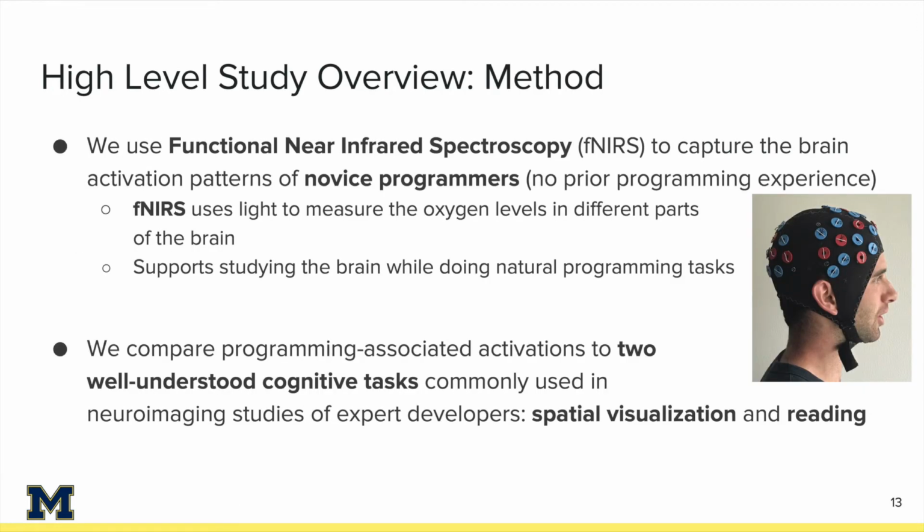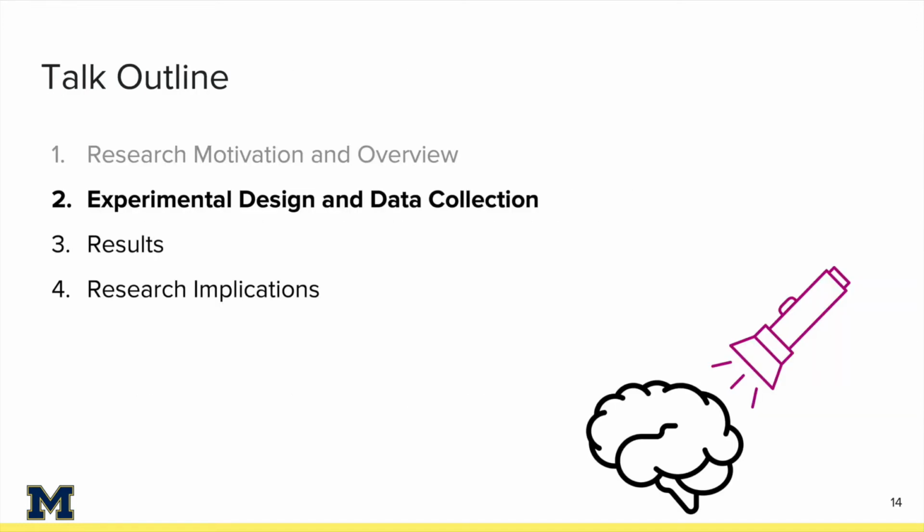To answer these questions, we use functional near-infrared spectroscopy, or fNIRS, to capture the brain activity of novice programmers in their first semester of university programming. fNIRS uses light transmitters and receivers in a special cap to measure the brain's blood oxygen levels, and it supports studying the brain while programming in a natural environment. With our high-level plan in mind, let's now move on to experimental design and data collection.